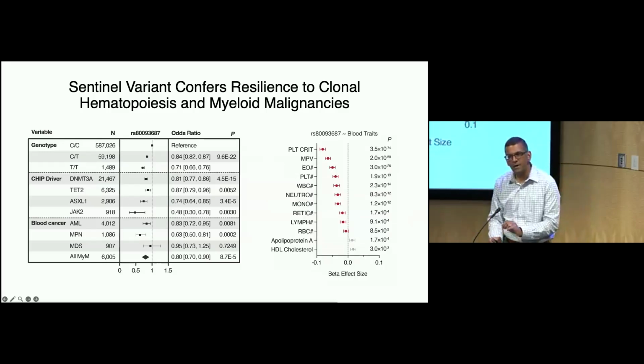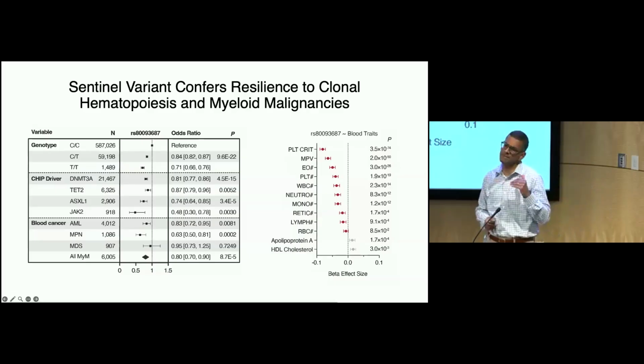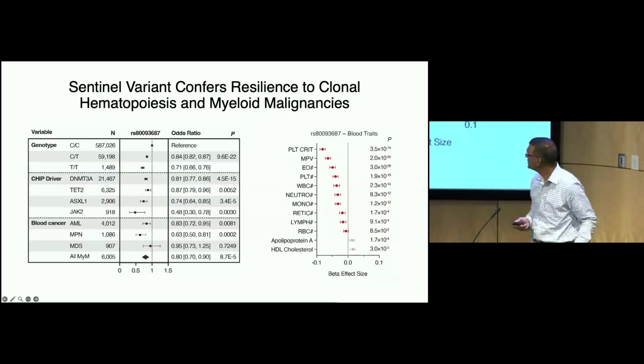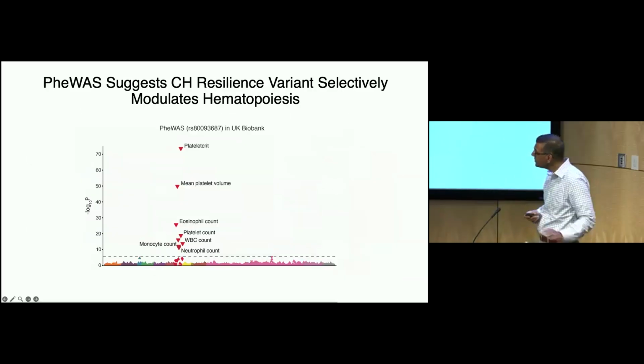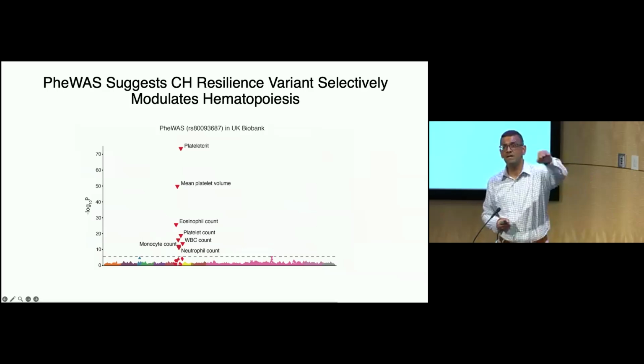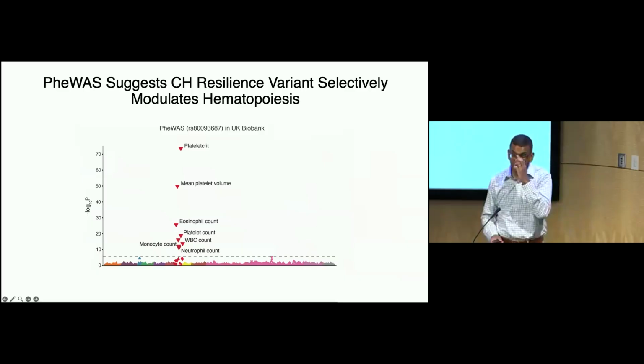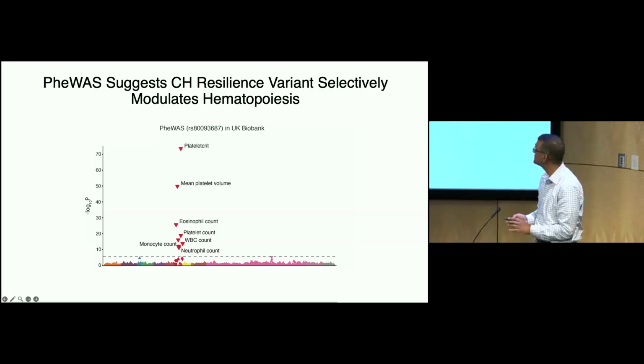In addition, there was a subtle but significant decrease in all blood counts, where we could see a reduction in platelet counts, a variety of white blood cell counts, as well as red cell counts. But even in individuals with 2 copies of this haplotype, the counts still remained in the normal range that's typically seen in this setting. If we then looked across a variety of other phenotypes, other than the impact on clonal hematopoiesis, the impact on blood counts that I mentioned, as well as the protection from blood cancers, we did not see any other phenotypic associations with this particular variant, really suggesting that it was relatively selective for its effect in hematopoiesis.